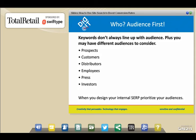Obviously, for some businesses, press and investors are important, but it's useful to think about those different categories of audiences and the extent to which you may want to take all of their potential needs into account as you design your search engine results page and give people a great user experience and make the most money, get the highest conversion rates, obviously, which is great too.